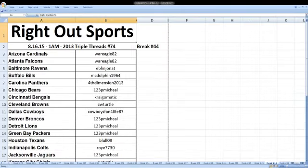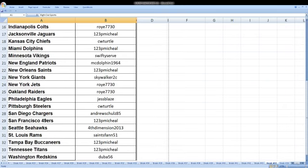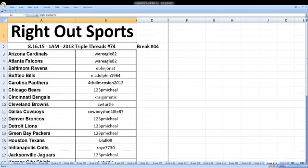All right, guys, up next will be 2013 Triple Threads number 74. This ended Sunday on eBay. Triple Threads. One set that doesn't let you down.